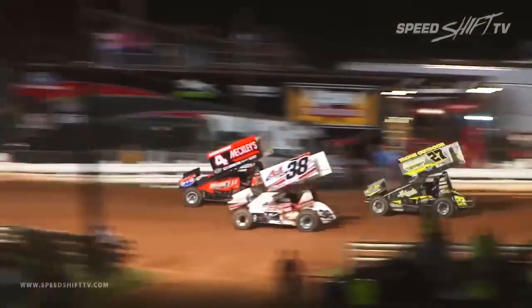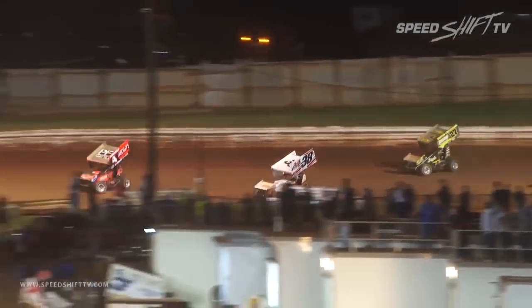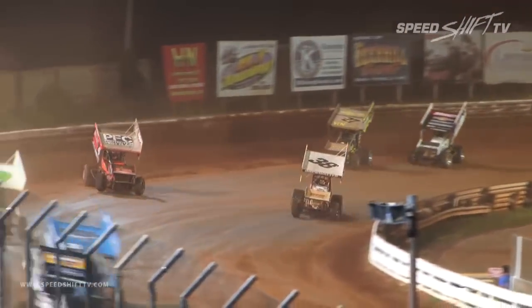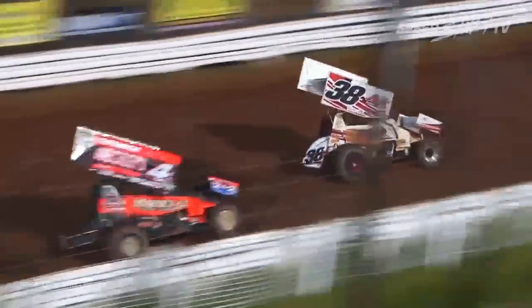Zierfoss lifts the front end, and there goes Steve Buckwalter. He had a hornet's nest behind him when he had to slow up to set that front end back down, as Siegel will lead lap number 12. Siegel holding his own with the lead.